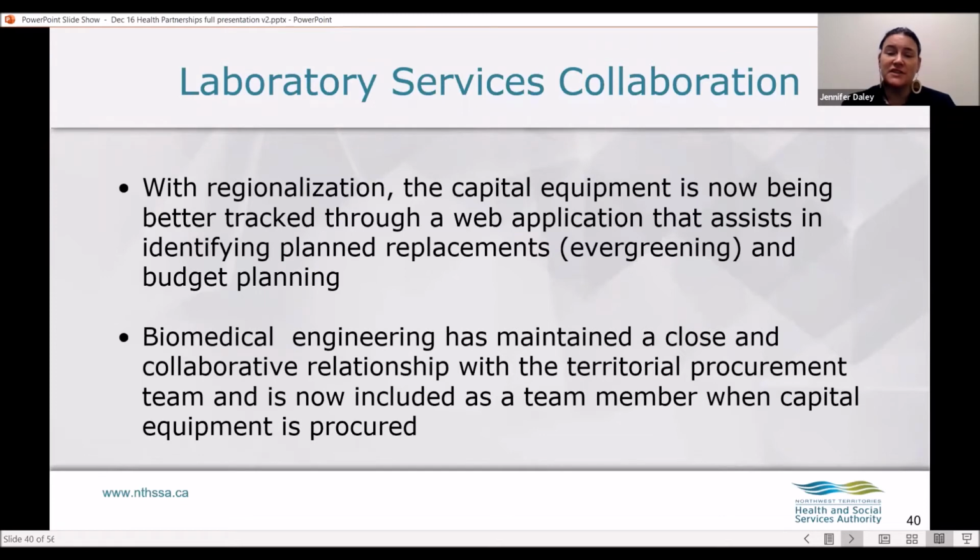So one of the other advantages to the consolidation was capital equipment is now being better tracked through a web application. This was implemented by our territorial manager for biomedical engineering, and this will help to identify planned replacements in a much more timely fashion. We always had evergreening programs across the Northwest Territories to replace equipment well before end of life or to prevent catastrophic failures, but it was operating independently at each of the sites and wasn't necessarily as efficient. So we would find situations where we would have catastrophic failures or equipment that was well overdue for replacement that was still in service, and we needed to make sure that we were planning our funding appropriately.